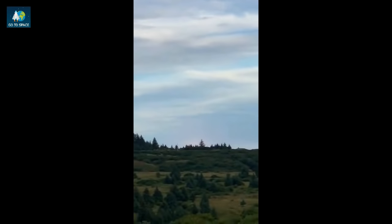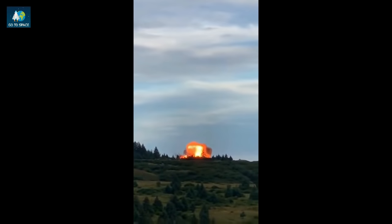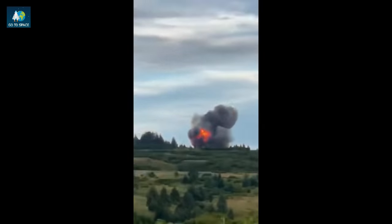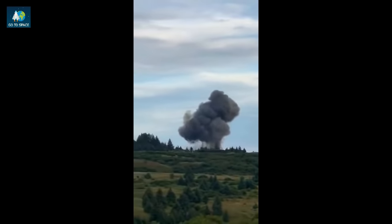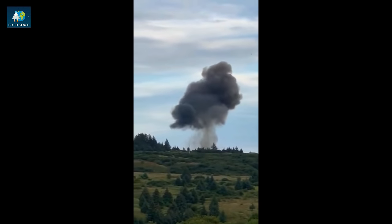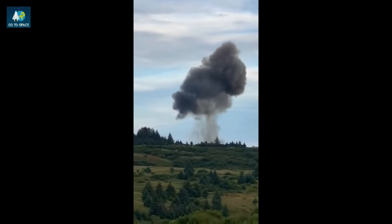Yeah, here it comes. Geez, that's right where we were deer hunting this morning. Whoa. And that I don't think was good.